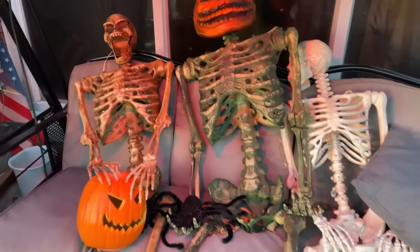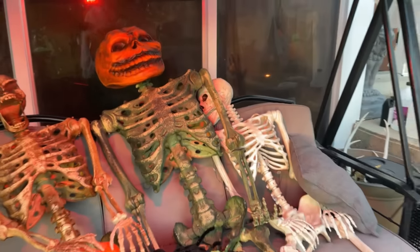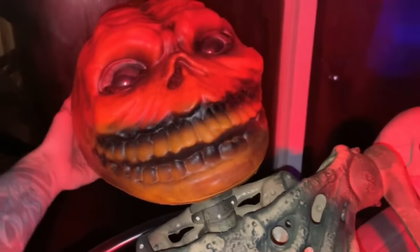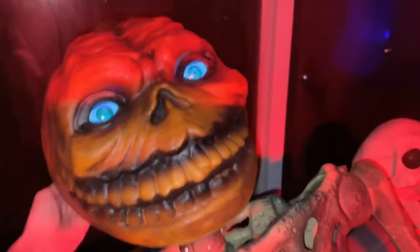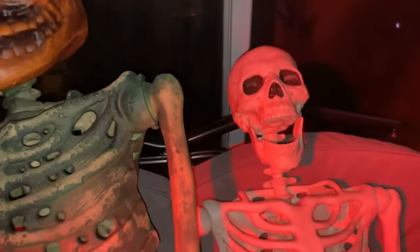Here's the skeletons. Ooh, I'll turn Charles on for you guys. I haven't put batteries in. Okay. I've already filmed him a lot, so I'll just use the footage of that. Here's Charles, the Rotten Patch pumpkin, and he's got those awesome LED blinking eyes. Totally awesome. That's just a normal skeleton. His name's Jimmy.